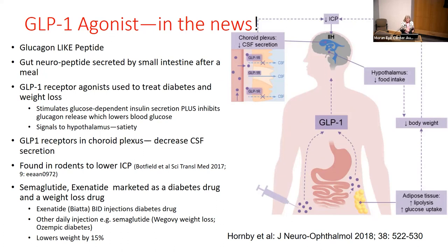And it does a couple of things. One is that it inhibits glucagon release and lowers the blood glucose. And then it signals the hypothalamus to say, hey, I'm full and I don't want to eat anymore. Plus, it causes nausea. And the other thing about this is these receptors are in the choroid plexus. And in laboratory animals, it was found to reduce the intracranial pressure. And this drug is in the news. It's being touted to improve diabetic retinopathy, glaucoma, you name it. But for IIH, this is what we're looking at right now.